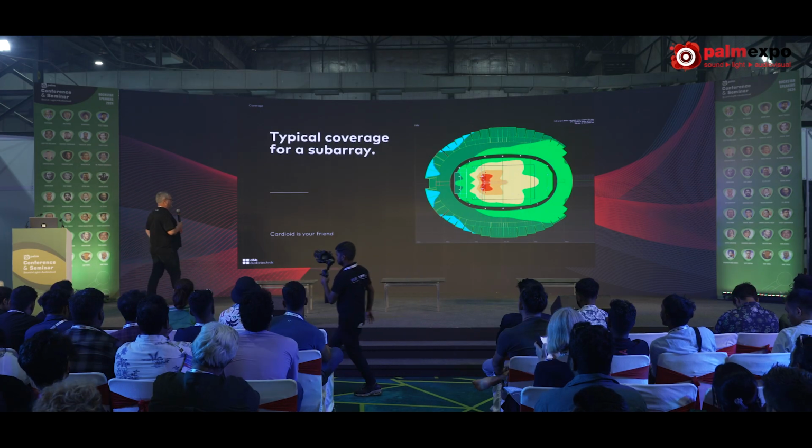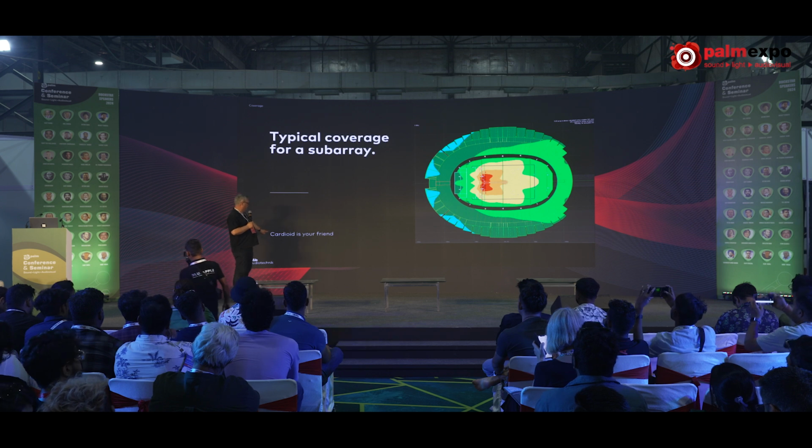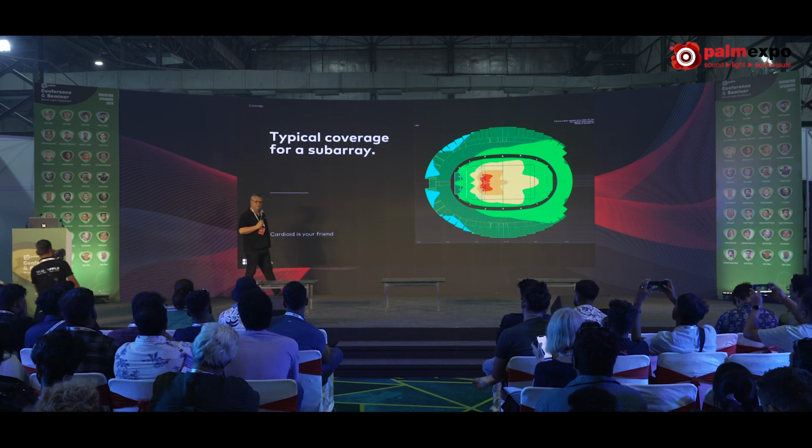So what about subwoofers? Shall we have a quick look? So this is that subarray in there. And as I said, cardioid is your friend.